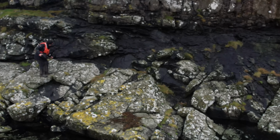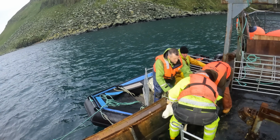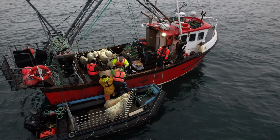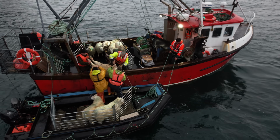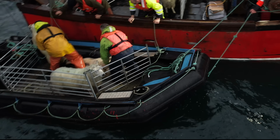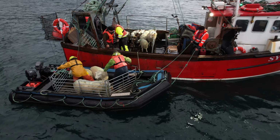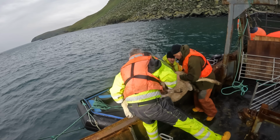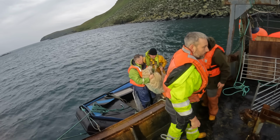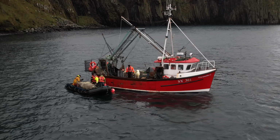Now, while I'm safely planted on dry land, it's up to the team back in the boat to get the rams loaded. And as you can see, it's a very physical job. These rams will weigh somewhere between 80 and 100 kilos, not to mention the fact they are wild hill sheep, and if they're given the chance, they may just jump overboard, which wouldn't be ideal trying to haul them out of the sea. So, two on the boat, two on the rib, the guys expertly manhandle the sheep over the side and into the pen. After they have their chosen rams for this island, it's time to get them on dry land.